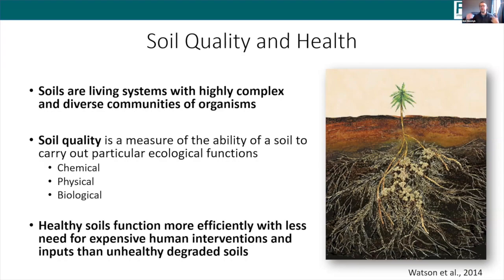It's just that we notice what's going on above ground, and then we commonly too often forget about all of the life and processes that are going on below ground. And so if we have healthy soils, we're going to have a better success rate in growing our plants. And you can see reduced expensive human interventions and inputs to manage these unhealthy, degraded soils.